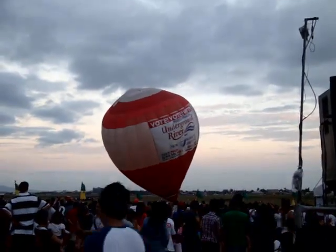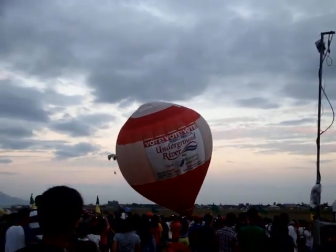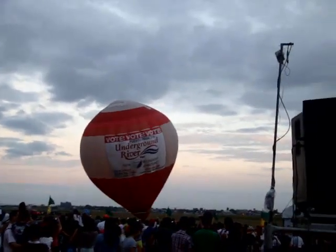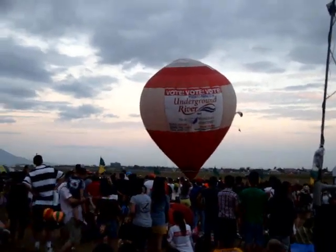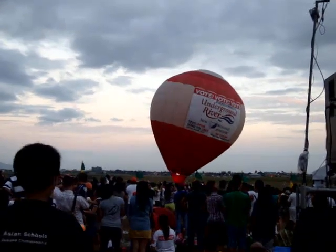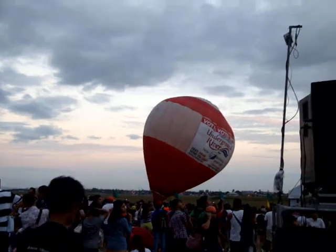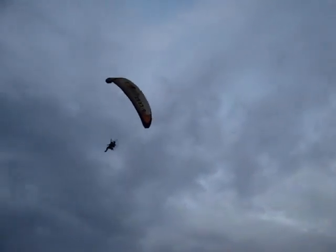And if you're coming back tomorrow, all you got to do is head over to the Caltex booth to get details of how you can get a free ride from the covered hot air balloon. That's a Super Striker Caltex balloon located at the right side of the field. That's happening tomorrow, so check it out. Talk to the people at Caltex, and they'll hook you up for a nice covered hot air balloon ride. Of course, this is weather permitting.